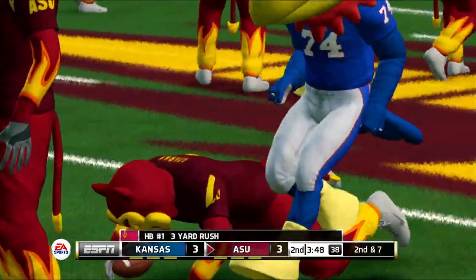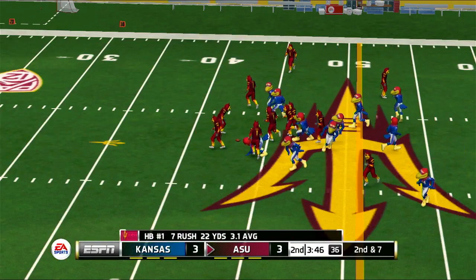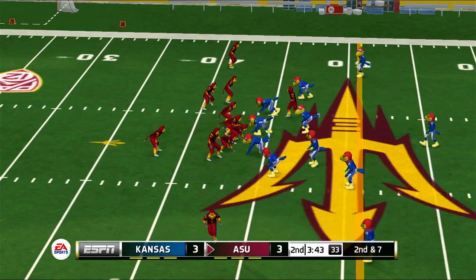At the 43-yard line. That's a gain of three on the play. That'll make it second and seven.